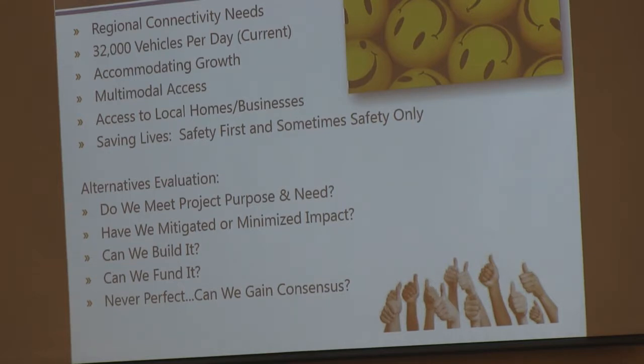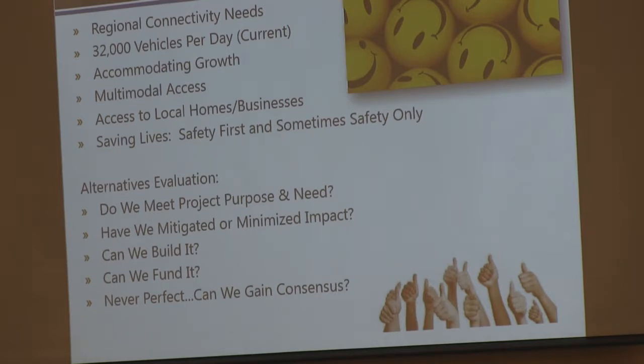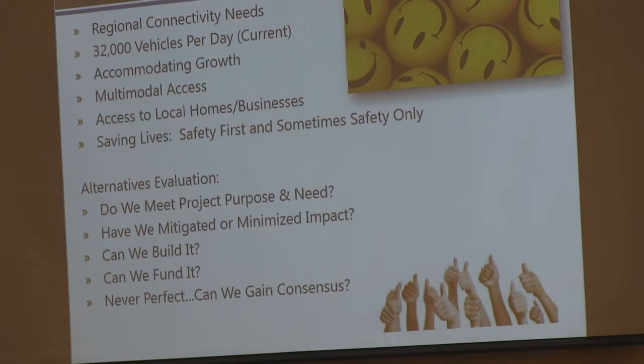And then keep in mind the DOT has to go through their purpose and need and come back in the end with a plan that meets that need. So it will be helpful when you're asking them, ask what they're trying to solve along the corridor, and keep that in mind with recommendations or any feedback you give. And then, have we minimized the impact and mitigated it if possible? Can it be built? Can it be funded?